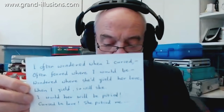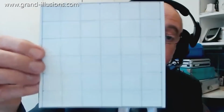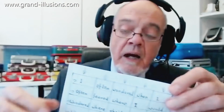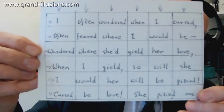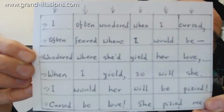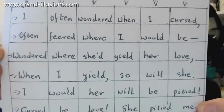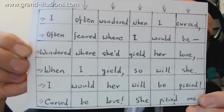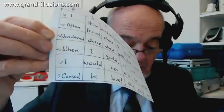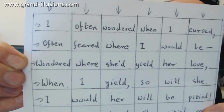But a friend of mine who's much more observant said, hang on, there's something else going on. So when you looked at it very carefully, what I did was I put it into a grid like this. I filled it up, and now you suddenly see every single line, every single column actually matches up. I often wondered when I cursed, and there's the column. Take the second line: often feared where I would be, and now look at the second column. Often feared where I would be. The whole darn thing hangs together.